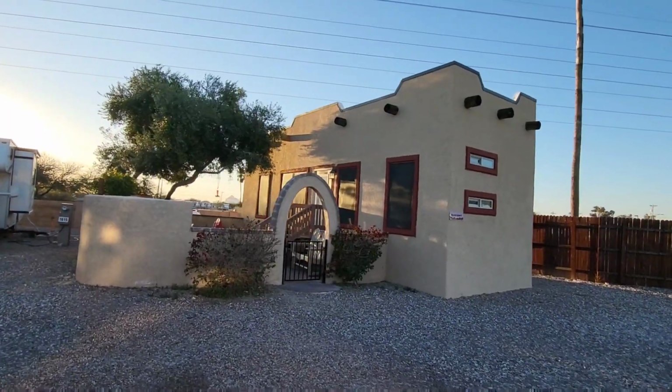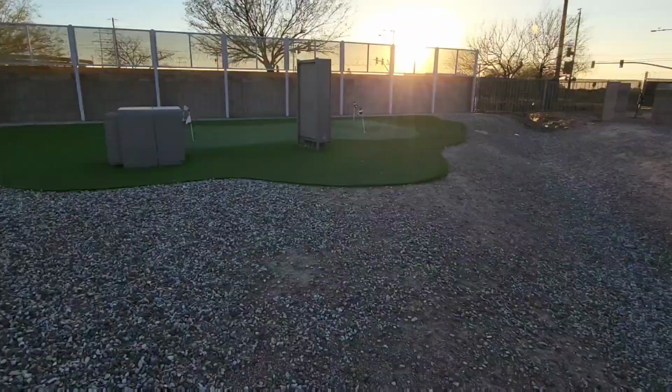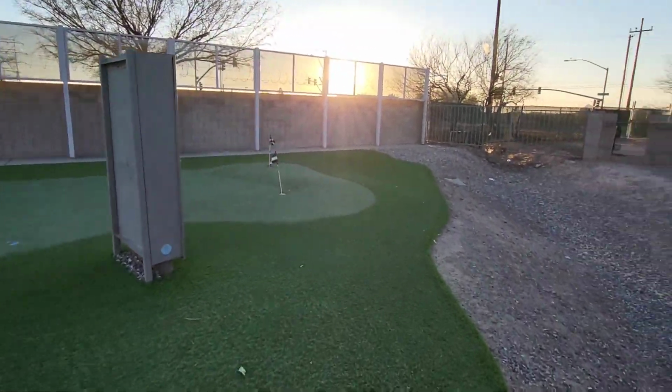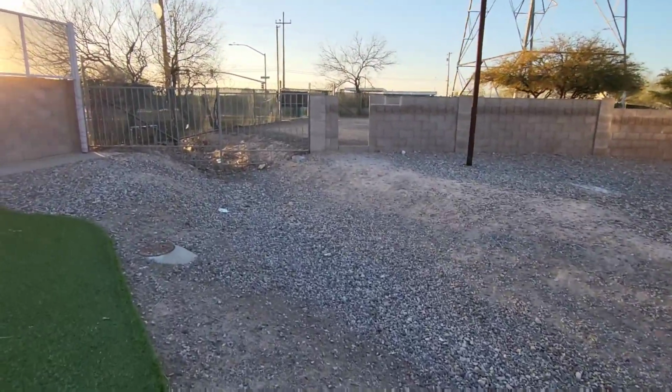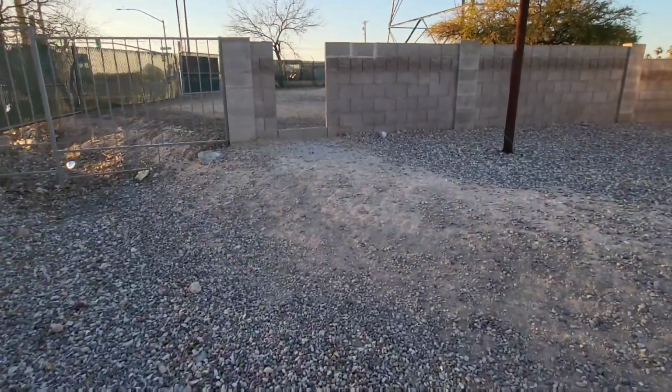Here's a good view of a deluxe cabin for you. We're on our way to the putt-putt court. So these putting greens are kind of scattered about. See them a little bit everywhere. There are some that are actually right to the side of campsites.